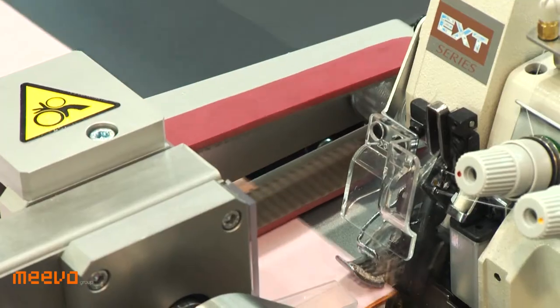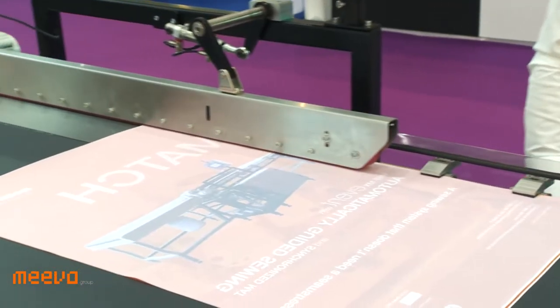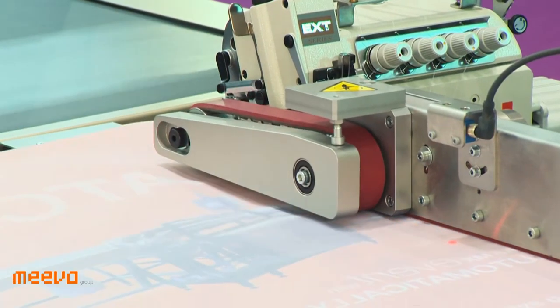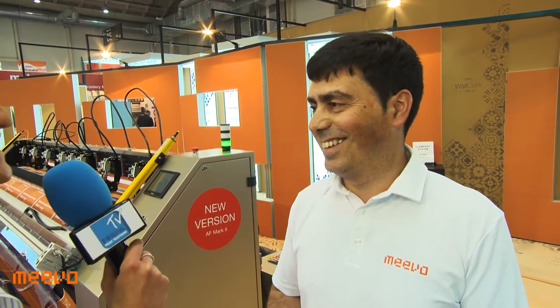How do you differ from other exhibitors in the market? So Meevo stands for textile finishing. We are specialists and experts in textile finishing. Because we feel in the market, printers are running faster and faster, and there is a bottleneck in the finishing part. So we dedicated our development team to the finishing part. That's why we are presenting these two great machines for cutting and sewing. It's the perfect match. Definitely the perfect match.